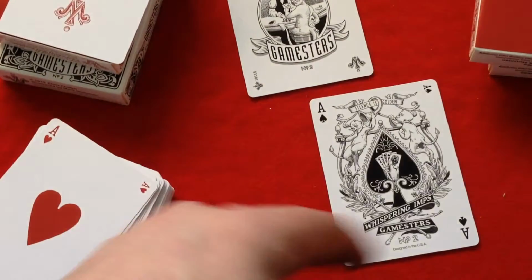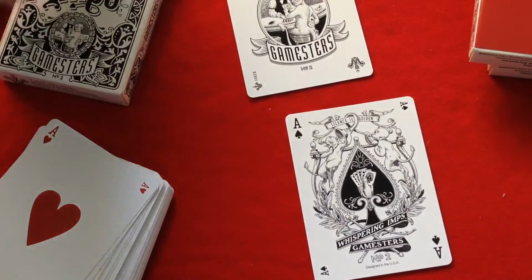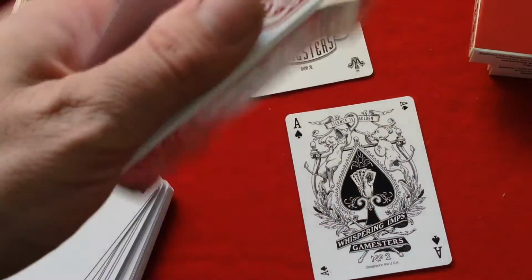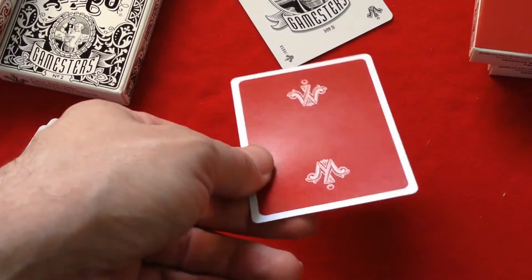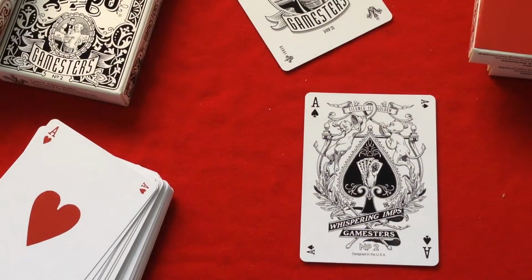One thing I want to point out as well: as you can see, how beautifully designed this box is and everything, how intricate it is. And then you look at the back design of the cards, and it's quite simple. It's just the Whispering Imps logo on there, just like a Madison rounder and whatnot.